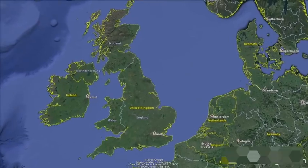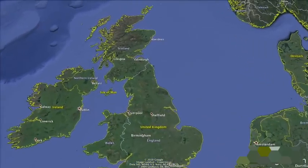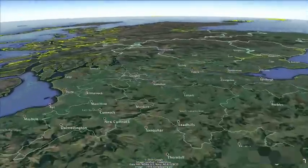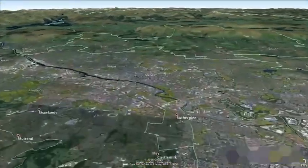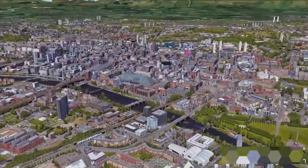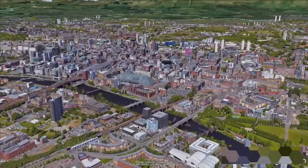Just over an hour west of Scotland's capital, Edinburgh, is the city of Glasgow. Once a small fishing village, Glasgow grew into one of the great seaports during the Industrial Revolution, its influence rippling to every corner of the globe.